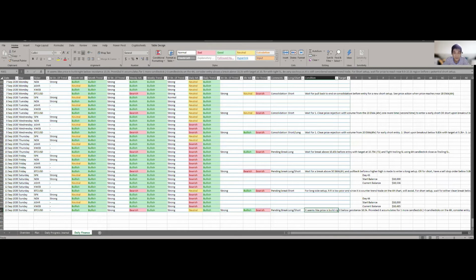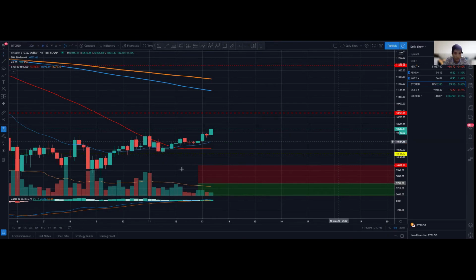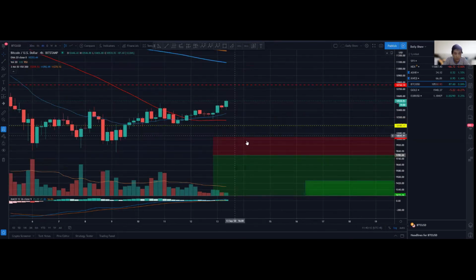All right, in terms of the short setup, I actually modified it a little bit. I want to wait for it to retrace to around here, accumulate somewhere for about 3 candlesticks, similarly again on a 4-hourly chart, before a breakdown, and that is where I'll enter a short setup instead.